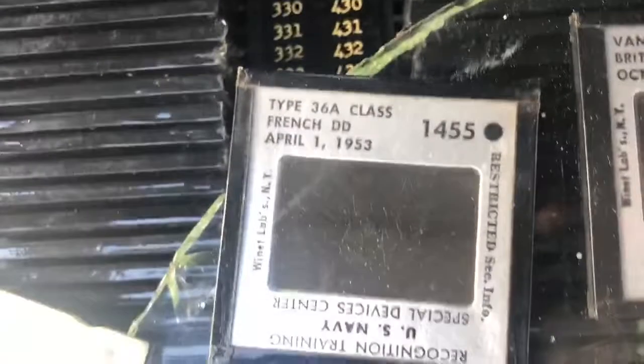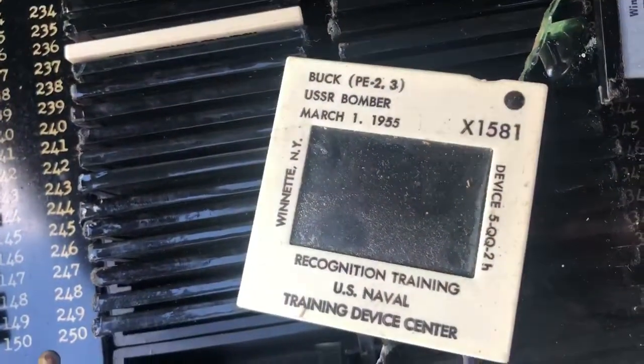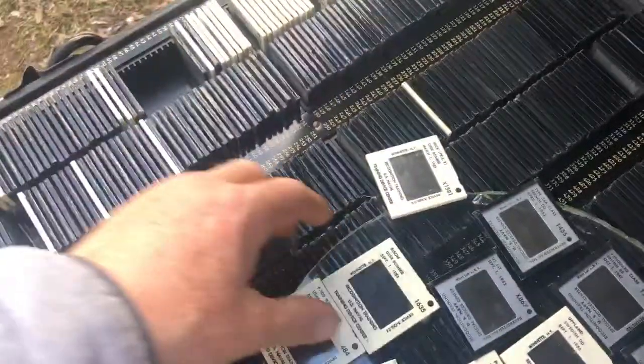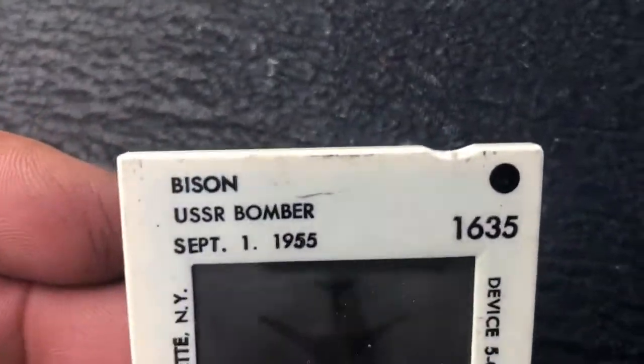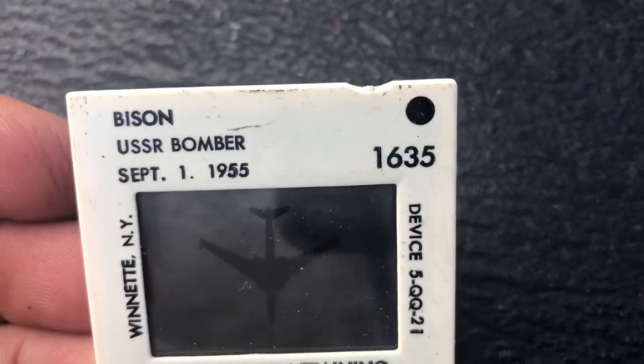As you see here, these have everything from French to Russian. The dates go back to the 40s. And they're glass slides with paper borders. For instance, this identifies the Bison USSR bomber, September 1st, 1955. And it shows a silhouette of the bomber. Some show multiple shots.